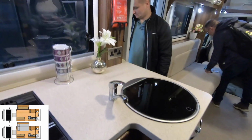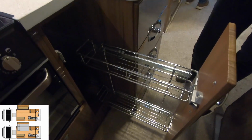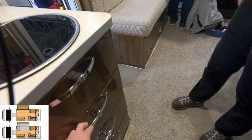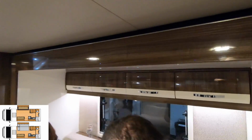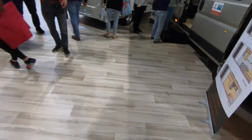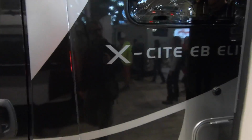Again, big storage area, cupboards. Lots of cupboards. There you go. This one doesn't open. This is a pull-out rack. Probably put some wine in there or something. No, this is the sink here. Oh, I see. But looking back though, it's quite nice. Storage up there, plenty. My only gripe about it is the fact you've got to make the bed. It's all right. So there you go. That's the Excite EB Elite.